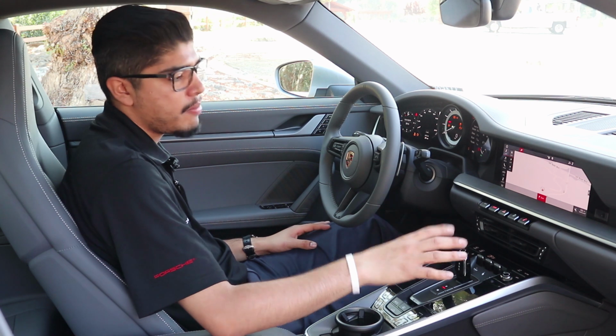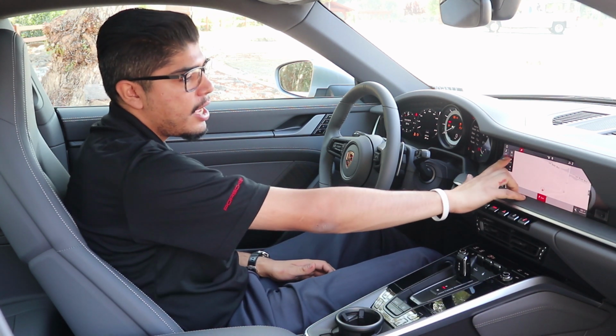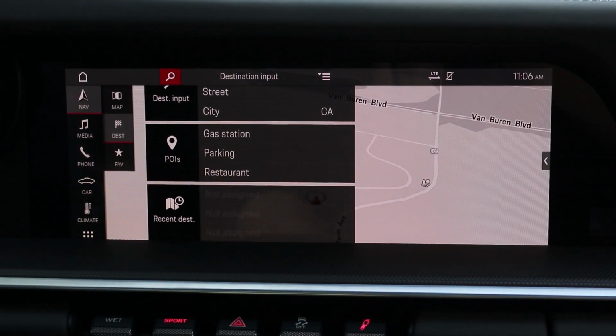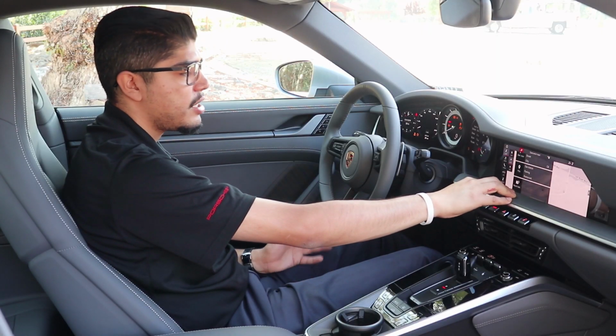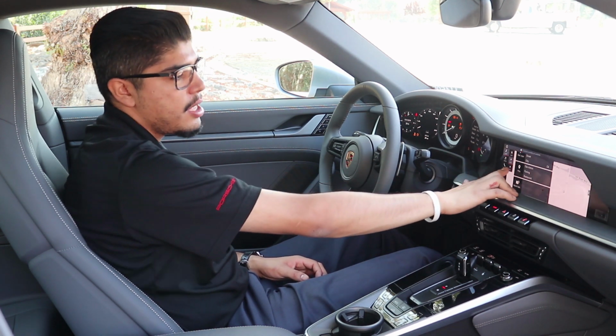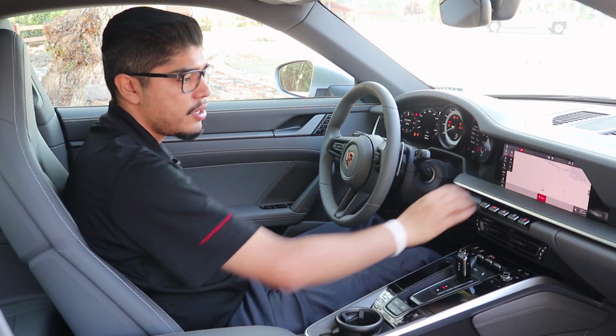So your navigation menu is bigger now. This is a 10.9-inch display, and in your navigation you can add your destination here, points of interest, in case you like going to destinations very often, and then also your recents and your favorites. Favorites are really easy to program. You'll just hit the star whenever you pick a destination.